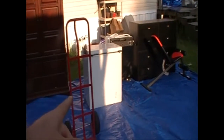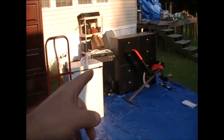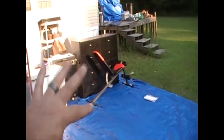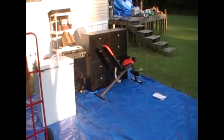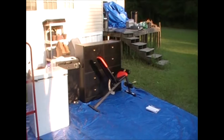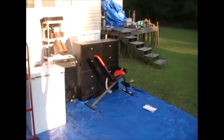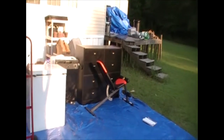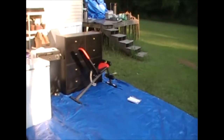Freezer, still have to clean it up. We're going to post that. Dishwasher, I've already posted that. And the dresser thing, I've already posted that. The bench, me and my wife are still debating on that one, whether we want to sell or not, because it's like brand new. I don't even think anybody used it. So we may keep that, but unfortunately we may want to get a couple dollars for it. So we'll see what the best rate is for that.